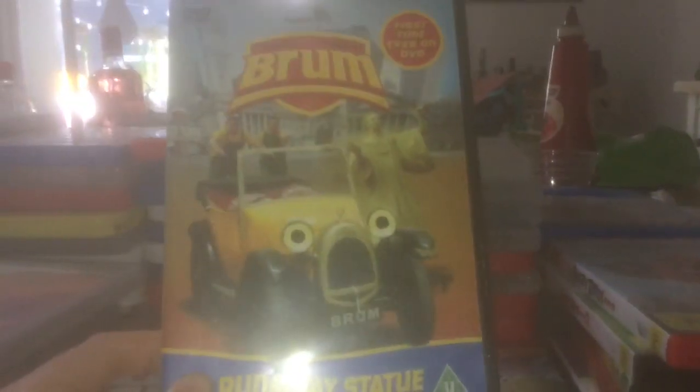Next up is Runaway Statue and other stories. At the front, the spine, and the back. Episodes are Brum the Runaway Statue, Brum Bush on the Run, Brum Chasing Balloon, Brum the Skateboard Bride, and Brum and the Diamond Doll. Here's the disc.